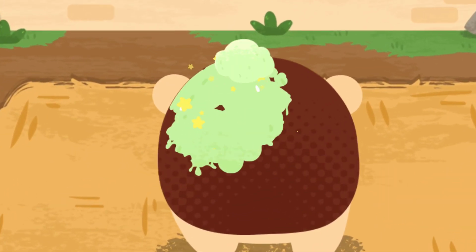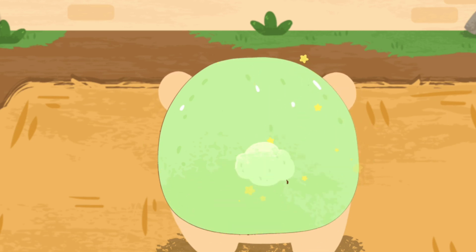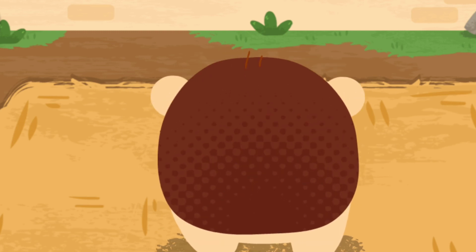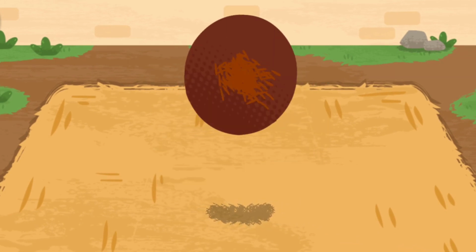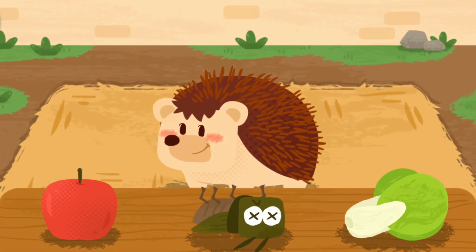It can help the hedgehog regrow its spines. Wow, the spines are all regrown! The hedgehog likes to eat fruits, vegetables, and insects.